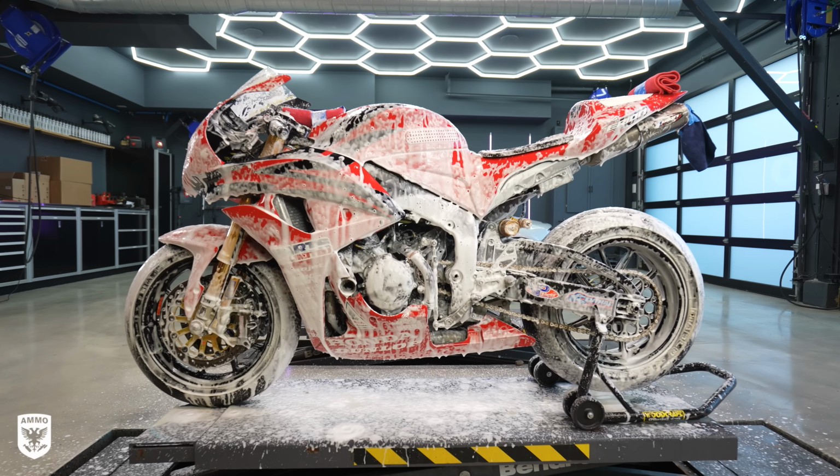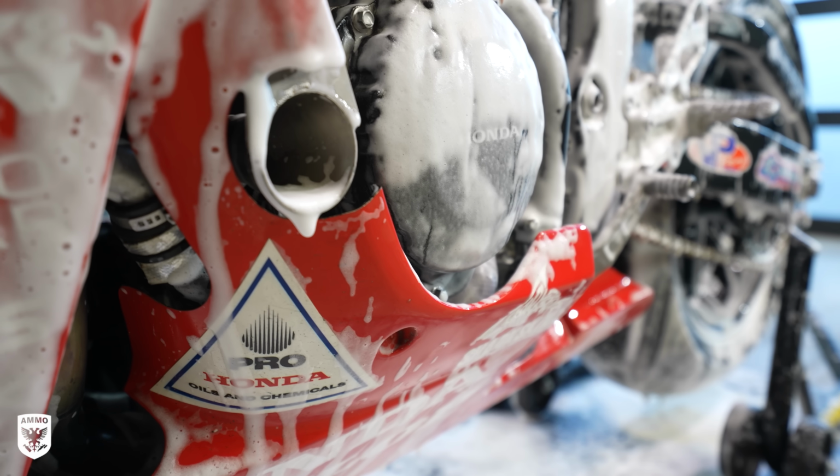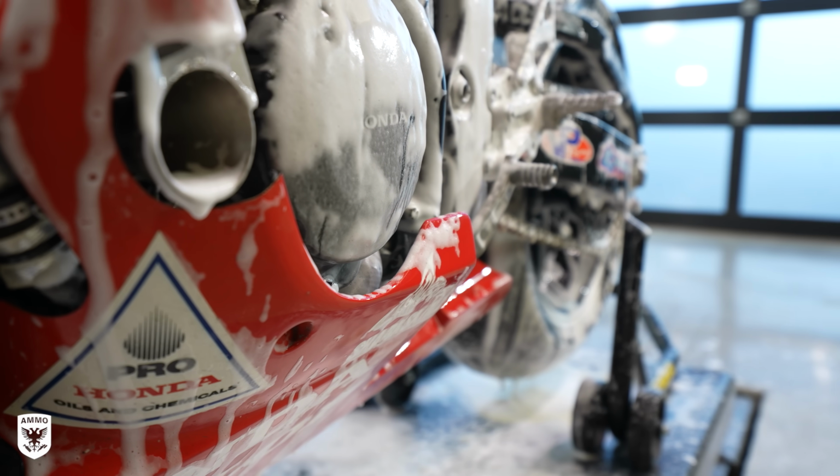With the bike now soaking in frothy, most of the heavy lifting is being done as it encapsulates the dirt, it drips off and then begins to evaporate on its own. Keep in mind that you do want to wipe it with a microfiber towel before it evaporates.